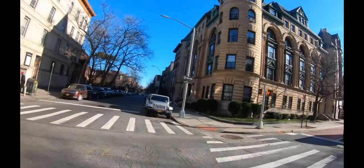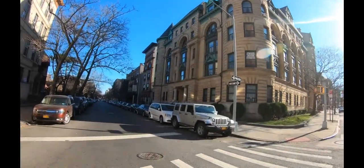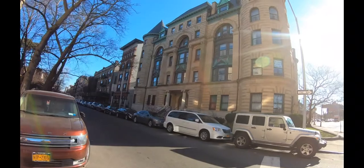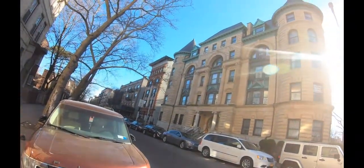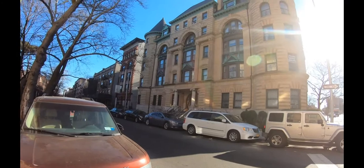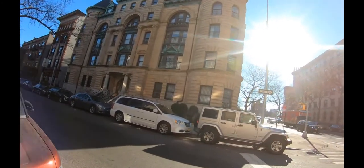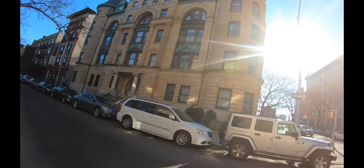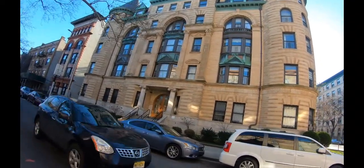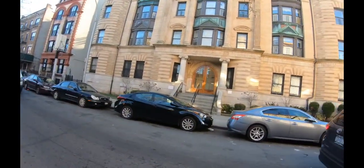So this was built the same year as the Renaissance Apartments on Nostrand Avenue. So that was a busy year. 1892 was a busy year for Montrose Morris. And it has ionic columns at the main entrance. It's nice that they have a nice newer wood door.